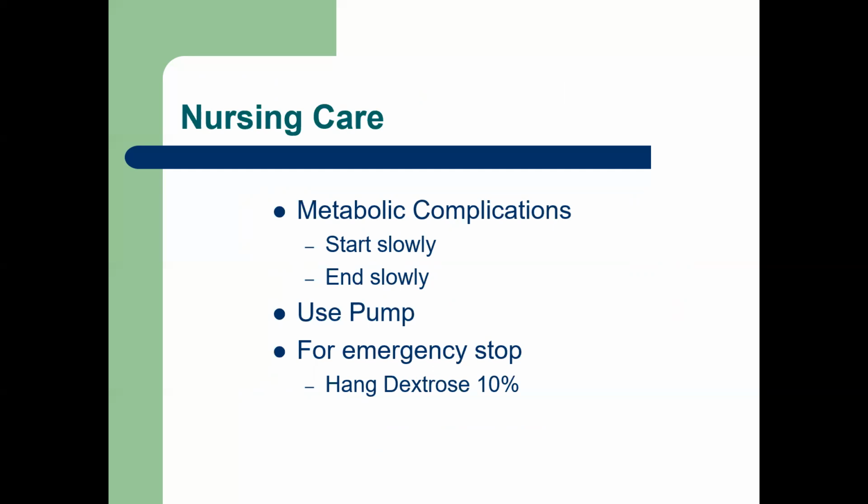But let's say your metabolic complications, so your patient is hypo or hyperglycemic. To prevent metabolic complications, we want to start slow and titrate up. So we never just say, oh, this patient needs TPN, we're going to start them at 60 cc's per hour. We want to start low. So we might start them at 20 cc's per hour and work our way up to the 60 to prevent the hyperglycemia.